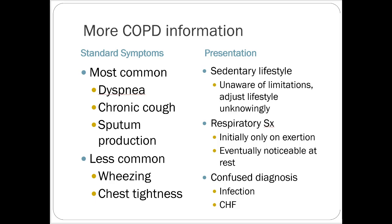Patients usually get respiratory symptoms only on exertion, but eventually, once the disease gets worse and worse, you'll notice it at rest too. So people will have symptoms all the time. They might need chronic oxygen. They might need round-the-clock nebulizers at that point.